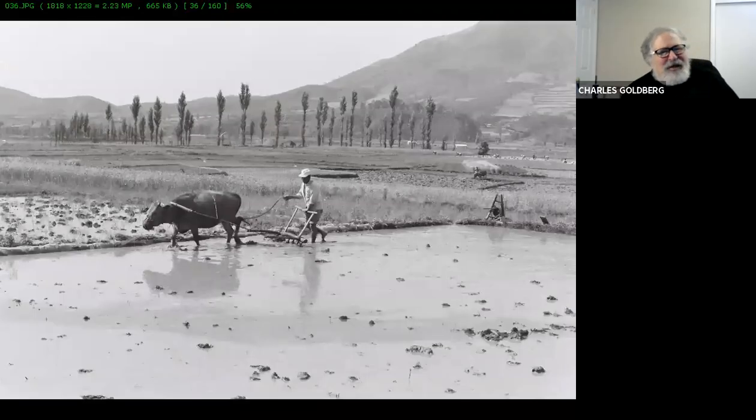And now we're going to come into a series of pictures that show the activities that people engage in to make a living. And of course, the primary activity is agriculture. And here we are in a paddy field.